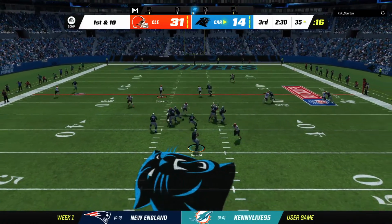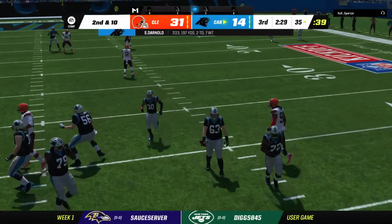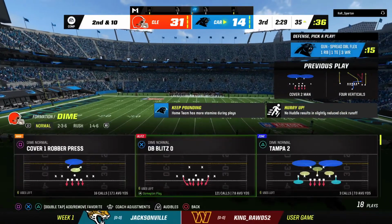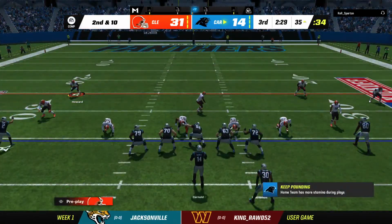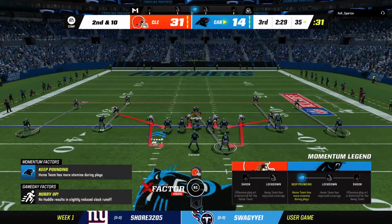Darnold to throw again. Oh, he was hit as he threw it there, and that one winds up incomplete. So it looks like they still have some fight in them on this series because it seemed like things were hitting from the red zone. But if this defense gets 2 more stops, they can keep them out of that area.